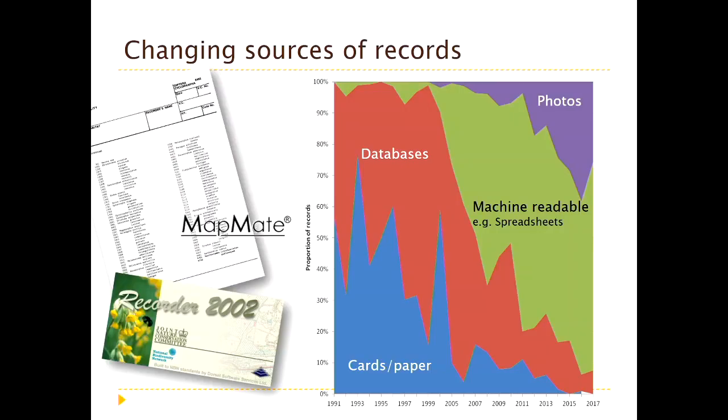And that tells us quite a lot in terms of the sources of data. When we first started, a lot of data was on cards. And I spent 5 years entering data from cards. We inherited 2 cubic meters of record cards. I think I deserved to be put amongst the little men with the white coats at times.